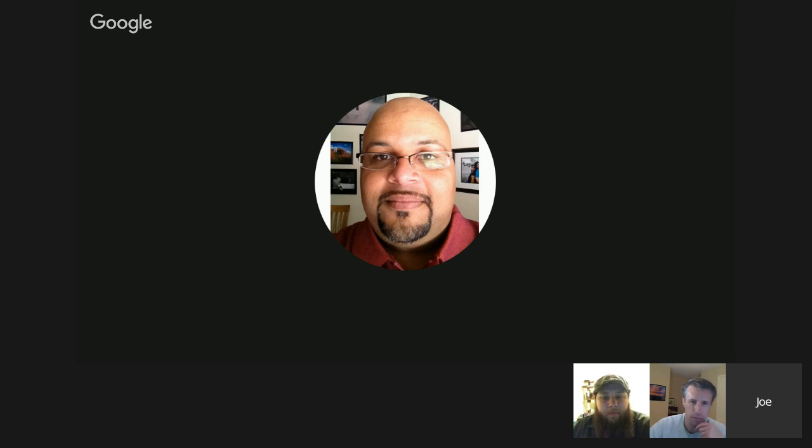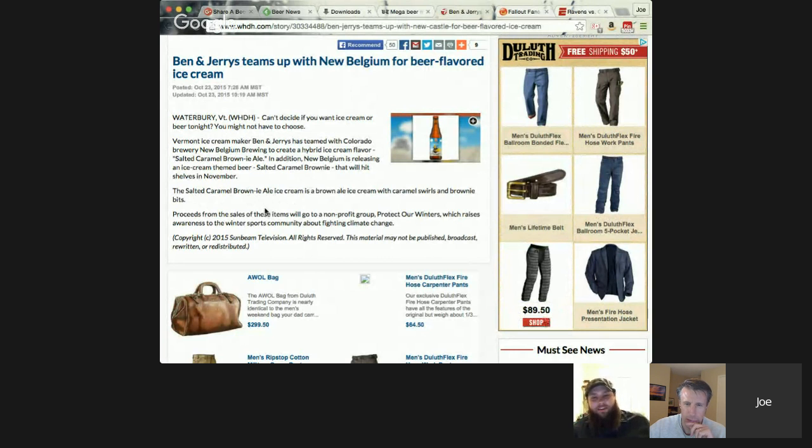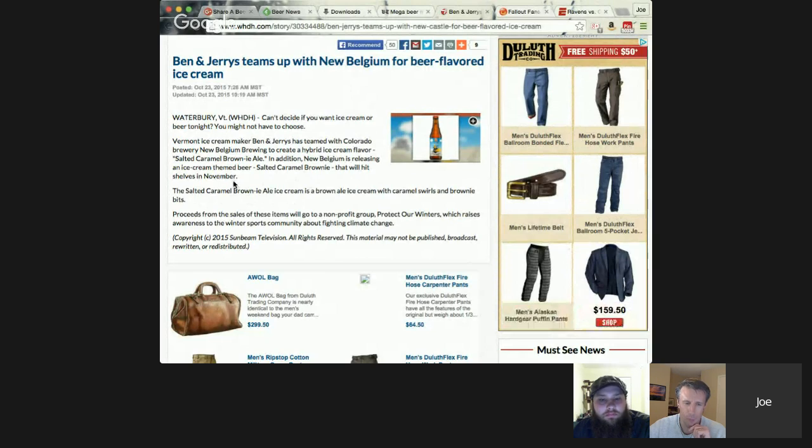Huh? This is something also cool. Ben & Jerry's teams up with New Belgium for a beer-flavored ice cream. When you read this, it's a salted caramel brownie ale ice cream, and likewise on the New Belgium side, they're coming out with the salted caramel brown ale. Ooh, that would be good for a beer float right there. Yeah, you got to put these two together, right? That's the whole deal. That is pretty cool. I wonder if that's going to show up here. If it does, because Ben & Jerry's is everywhere, we'll probably be good there. That's in November, huh? Okay. In November. So they're due to hit in November. So that is something I really wanted to get out there. Cool.